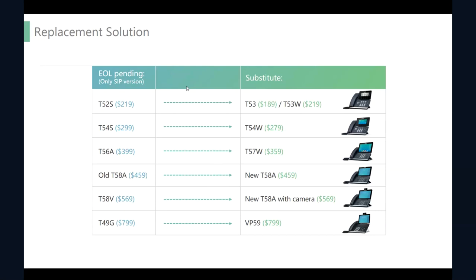They're being substituted as follows. So the 52 will become the T53W. It's a black and white screen, but a lot more under the hood functionality, which we'll run through in terms of the added features, but at the same price point. The 54 becomes the 54W. That reduces slightly in price.